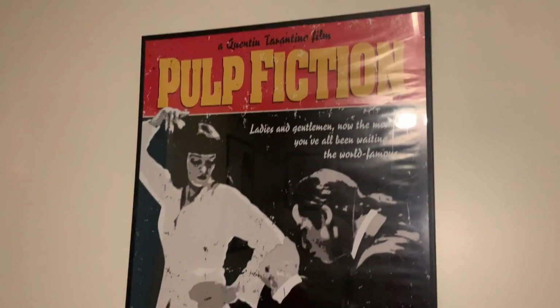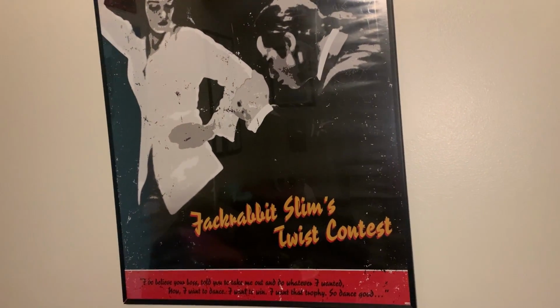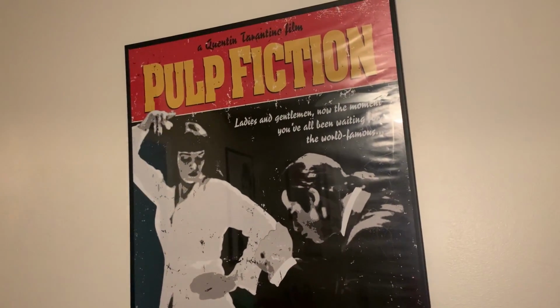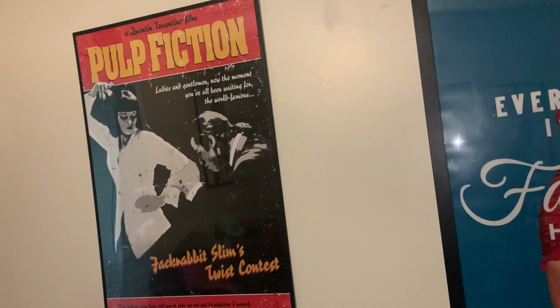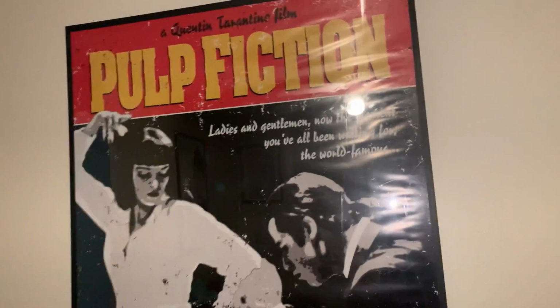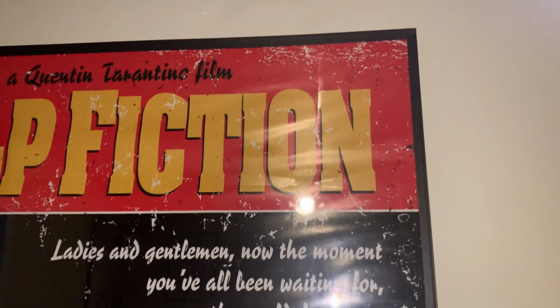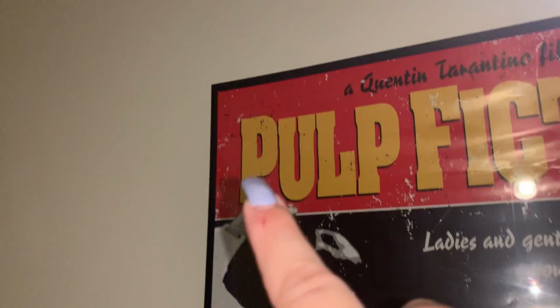So now we're going to move over to a frame that I do not recommend. So here we have Pulp Fiction. This is the Jack Rabbit Slims Twist Contest with John Travolta and Uma Thurman. I like it because the poster is retro looking, even if the movie is not that old. So this frame is from Walmart, super cheap. It comes with these sticks. So these come apart. Each one of these is a stick.